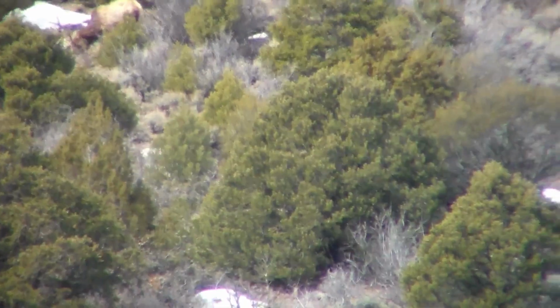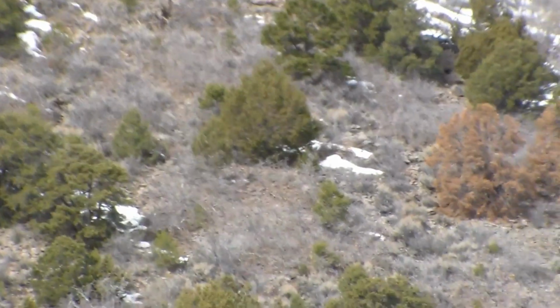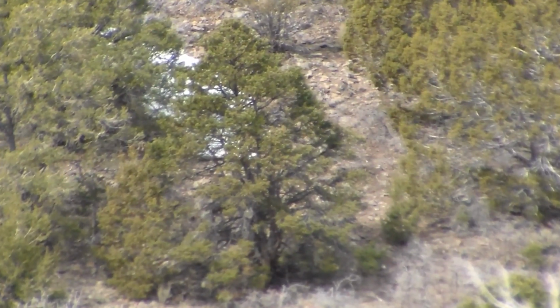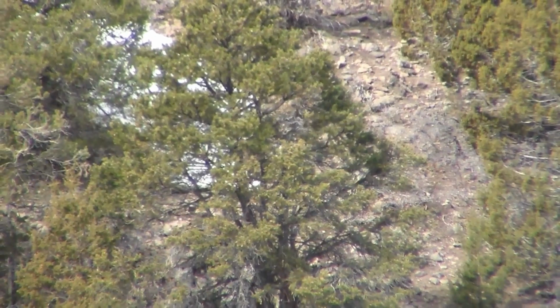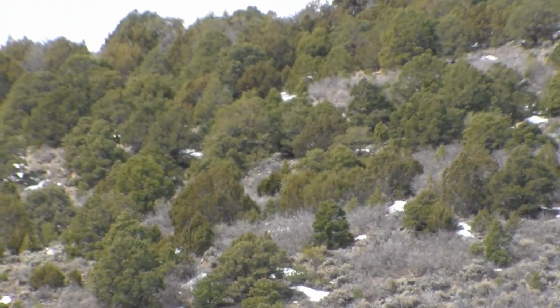My hard white is all the way... those brown trees are my marker. It's right through those trees right there. Right down below. Right at the bottom of that snow patch. I got a hard white 6-pointer, looks like a 6-point. I can see a royal. It's either hard white or chalk. Looks hard white though. So yeah, that's a long ways away from him. He's all the way up there. So hopefully I don't disturb him. We'll see.